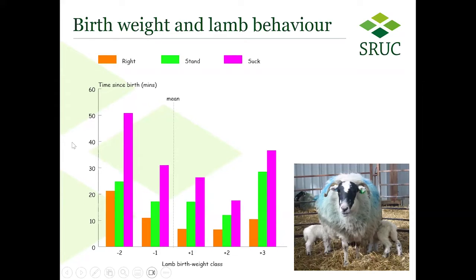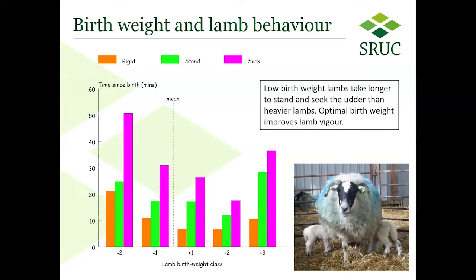So you can see that when the lambs are very light, it takes them a lot longer to get to the udder and suckle, and as they get heavier, their time to get to the udder and suckle gets quicker. There is a little bit of an uptick with the very heavy lambs that's often related to the fact that these animals have a more difficult birth process, and that can make them a little bit slower to get up. But overall, we know that low birth weight lambs will take longer to stand and seek the udder than heavier lambs, again with that little bit of an increase in time with very heavy lambs. And having an optimal birth weight improves lamb vigor. So there's a very strong connection between the birth weight of the lamb and how active and vigorous it is in terms of reaching the udder.